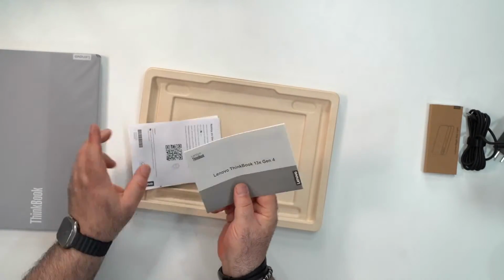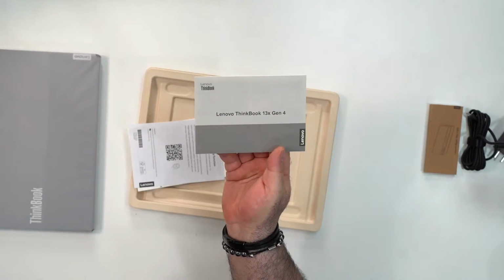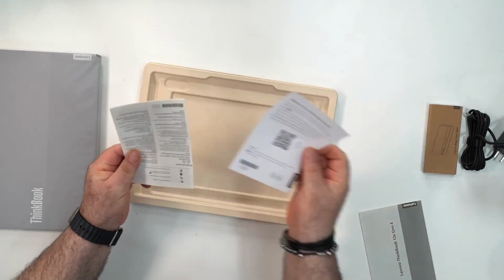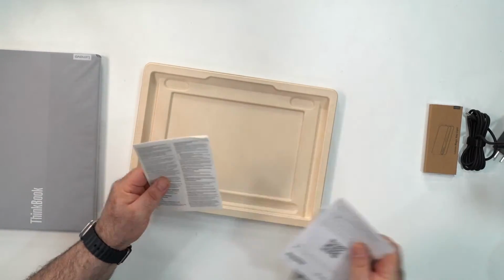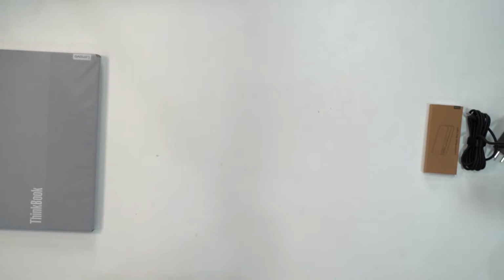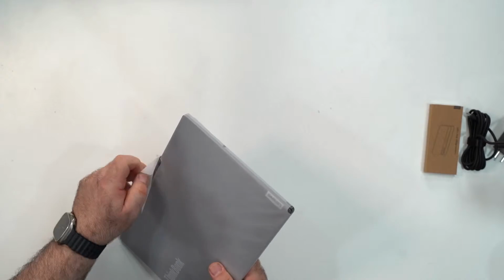All right, we get the ThinkBook 13x Gen 4. And that's some instructions. You get, what is this? Copilot, warranty, yada, yada, yada. We know the drill. And then, of course, everything falls. Then we get the unit itself.